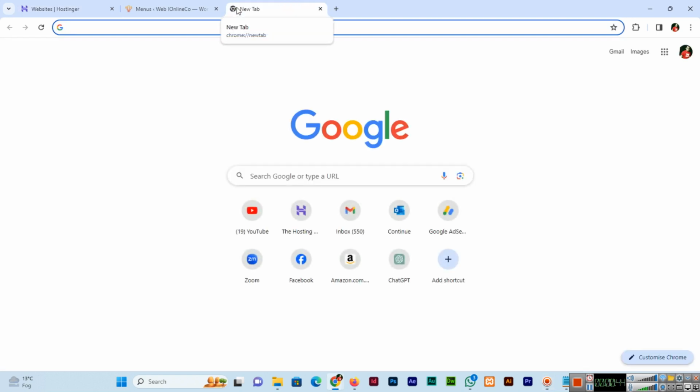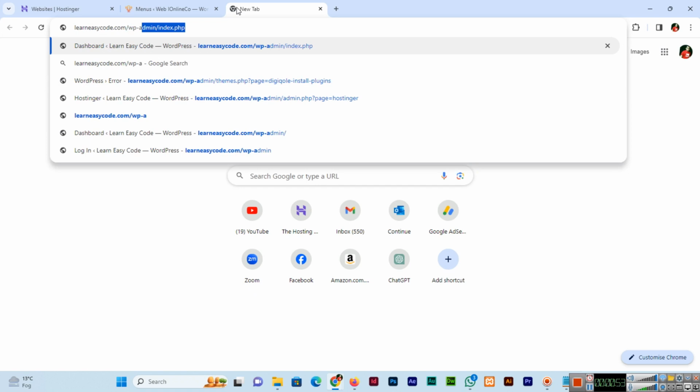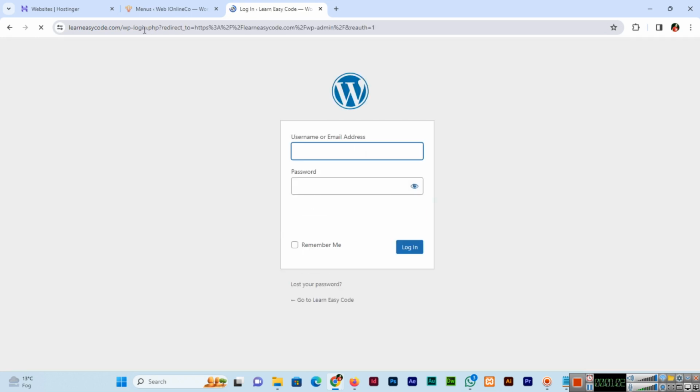First thing, you can secure your WordPress website with a strong password. Whenever you log in, for example, here you can see the login screen. Let me show you. This is one of my websites, learneasycode.com/wp-admin. Here you can see username and password I can put here for login.